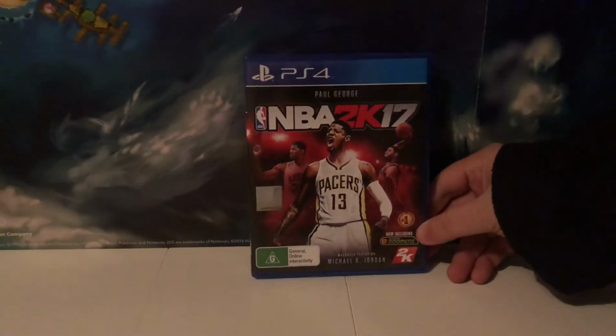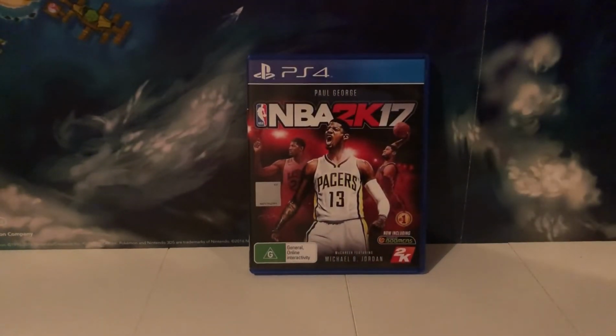And yes, I know I complain about the spine titles, but it just makes it easier to find your games when you have them. NBA 2017 or 2K17. I like having sports games so I can have a different pace every now and then. And for me, the last NBA games that I enjoyed were NBA Jam on the Super Nintendo. I've not liked any of them since then. This is probably the worst NBA game I've ever played. I don't get this game. I don't get the menus in this game. This is, for me, an abomination to basketball games.